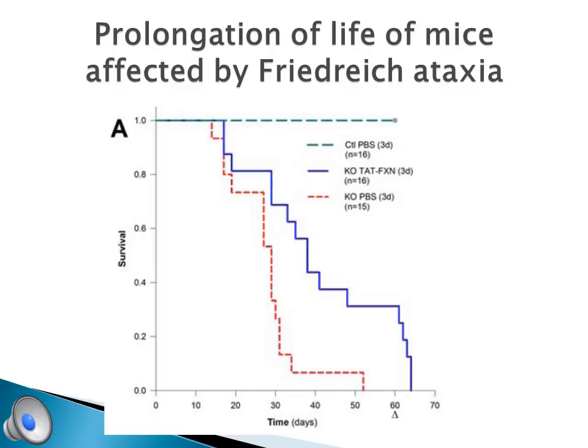However, if the mice are injected with TAT frataxin, they are surviving better, as illustrated by the dark blue line. You can see that at day 30, there is around 80% of the mice which are still surviving. At day 50, around 30% of the mice are still surviving, and some mice live up to 65 days. Thus, the administration of TAT frataxin has improved the survival of these mice and has for some time reduced the symptoms of Friedreich ataxia.